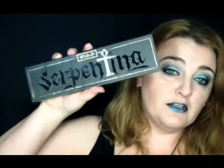And the final thing that I picked up from Kat Von D at Sephora was the Serpentina palette. I will be doing a separate video review of this palette, but as someone who's allergic to carmine and needs vegan options, this vegan palette has some really nice colors and I am enjoying it.